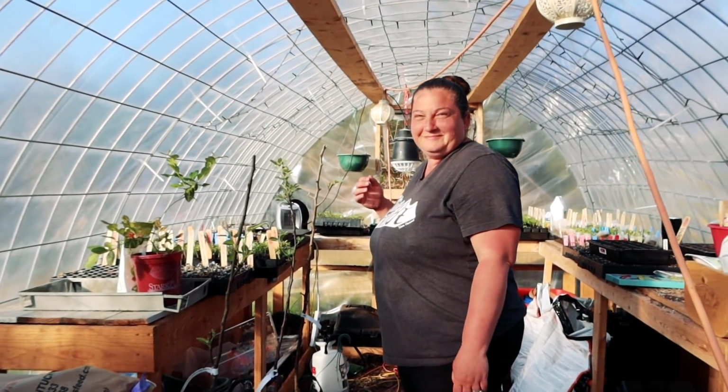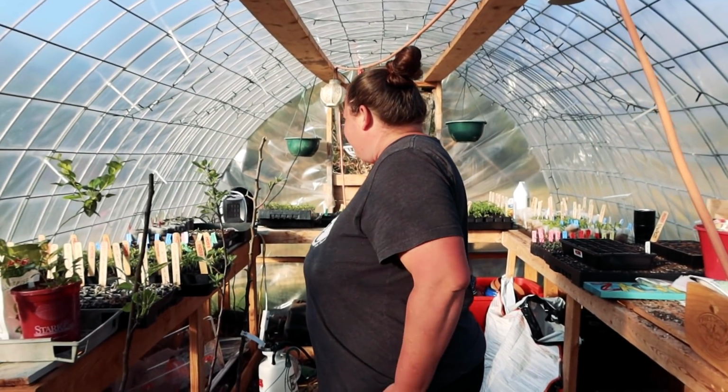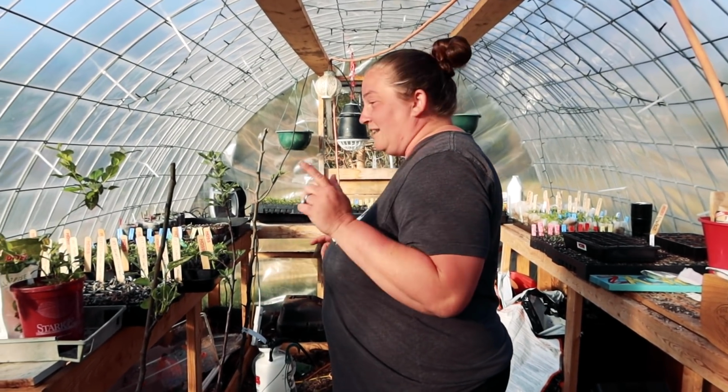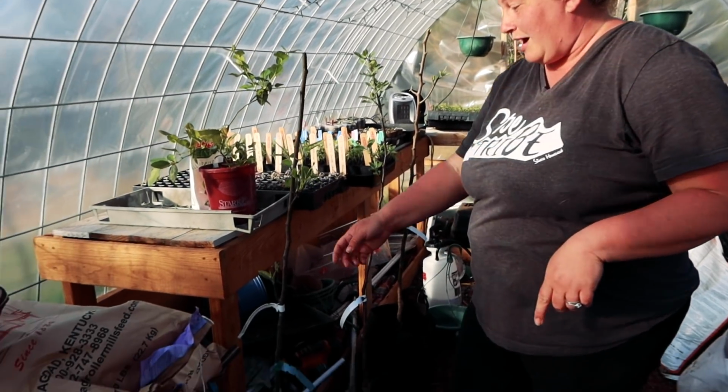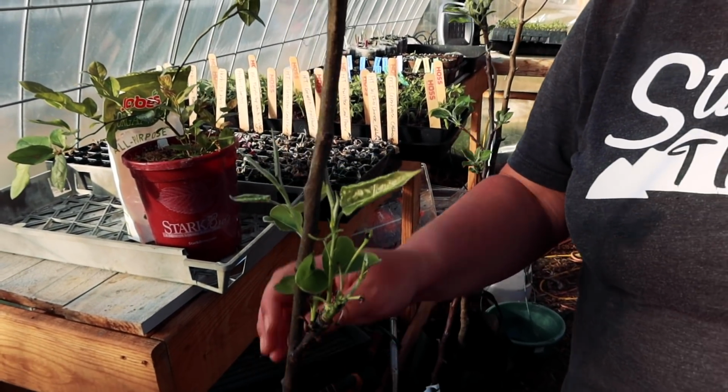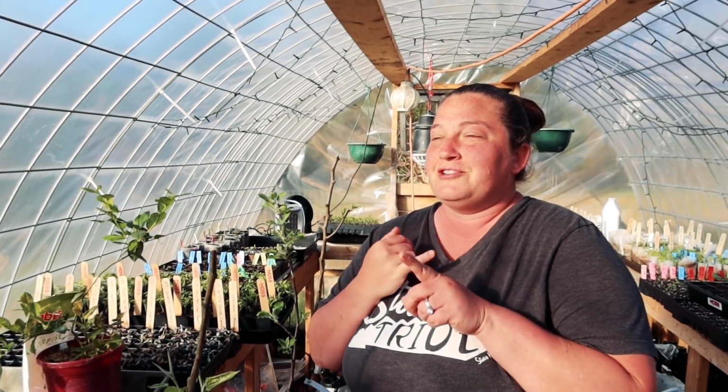Okay, because most of our stuff is in the greenhouse, this is where we're starting. We still have stuff out there, but all of our starts are in here. So first we're going to start with our trees. We've got 2 pear trees and an apple tree from Stark Brothers, who we absolutely love. They have fruit trees, fruit bushes, nut trees, berry bushes, all kinds of stuff.